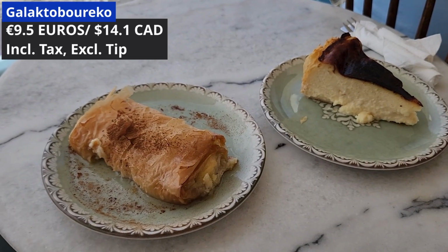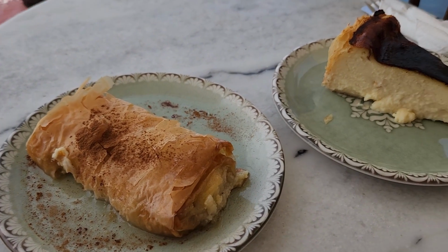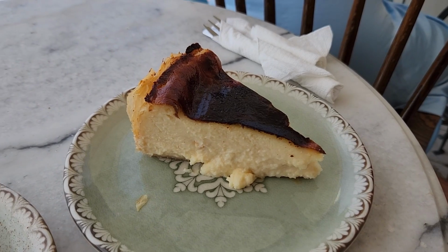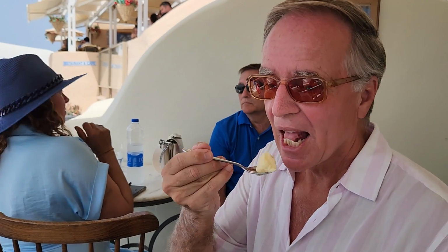We got a galaktoboriko, which has a custard center and phyllo pastry that's soaked in syrup, as well as the galatopita milk pie. It's a traditional Greek milk custard pie. My favorite was the galatopita. It was very creamy, but Mike preferred the sweeter galaktoboriko.